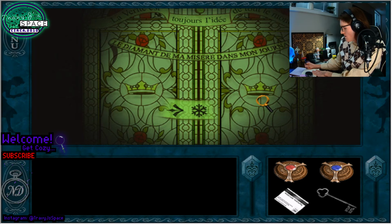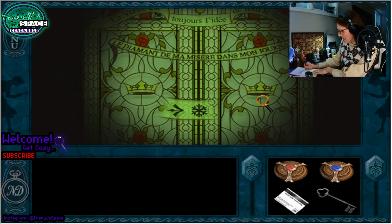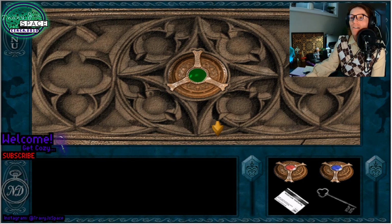Journal. All right, and that has the symbol blah blah blah, this little guy with a couple thingies and a snowflake. Okay, and then this is green, so green, we're going to put green beside it. Okay, so what's the last one? Blue. Blue I didn't write down at all, I guess. I guess I must have just said, forget blue. We don't care about blue.